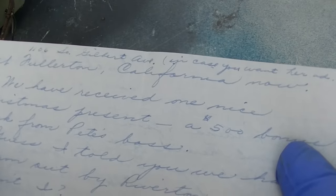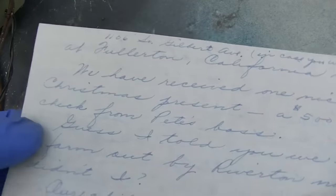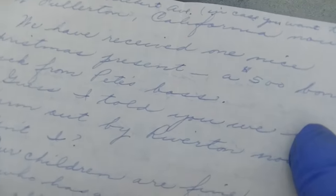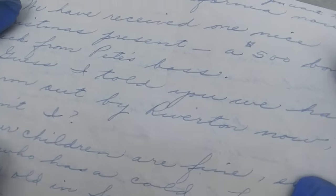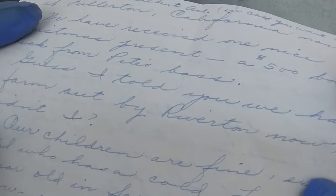We have received one nice Christmas present, a $5 bonus check from Pete's boss. Oh, $5, huh? Guess I told you we have a farm out by Riverton now. Didn't I?